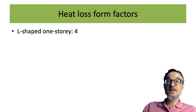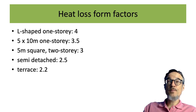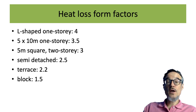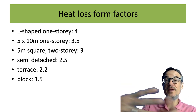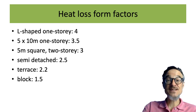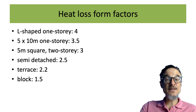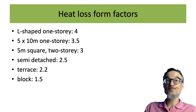So just to put everything together then, the one-story L-shaped house is the worst one. And the best one is the block. So as we change the shape, and generally as we build a bigger building, the form factor gets better. And what this means is that we're losing less heat for the surface area.